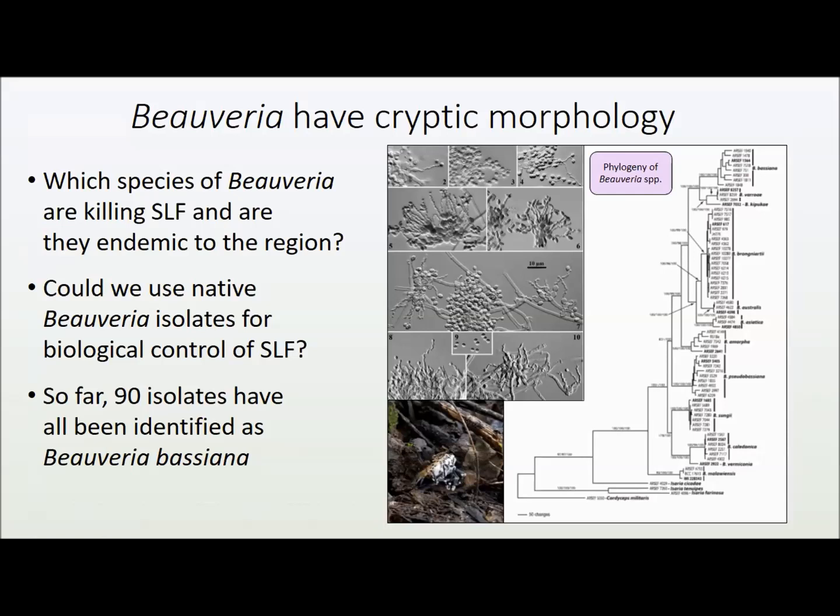So we're using a primer pair to identify them at the molecular level. And it's important to do this because we want to know what diversity of Beauveria are out there killing them. Are there some isolates that are more widely occurring or more prevalent than others? And today I can say that we've already identified about 90 of these isolates, and all of them are Beauveria bassiana, but there are still these other species that are known to occur in North America. So that work is ongoing.